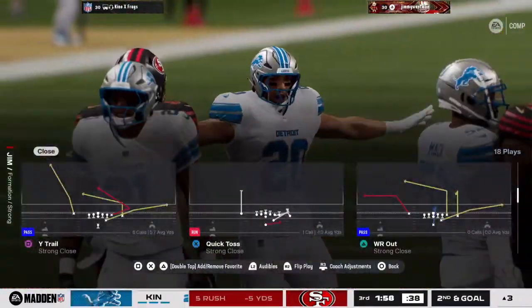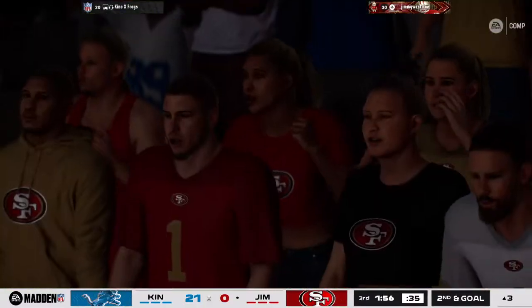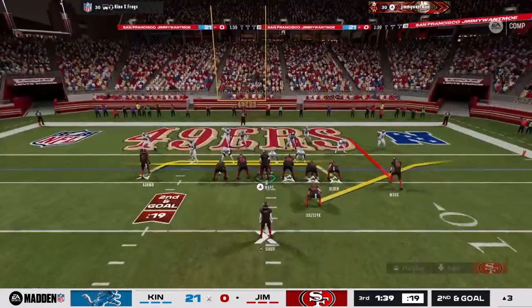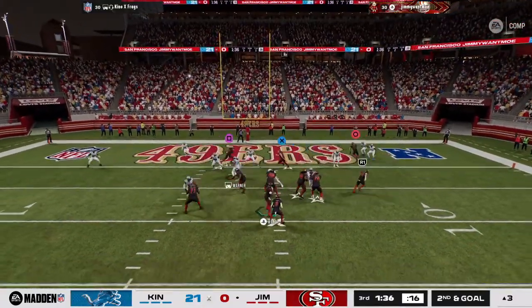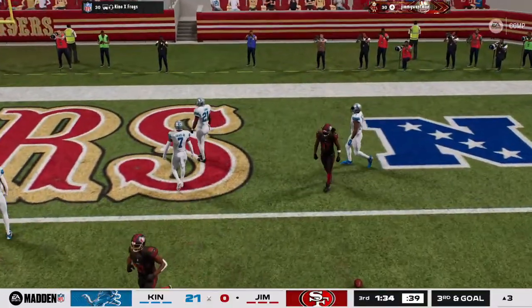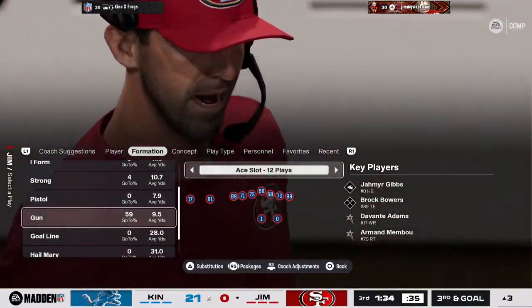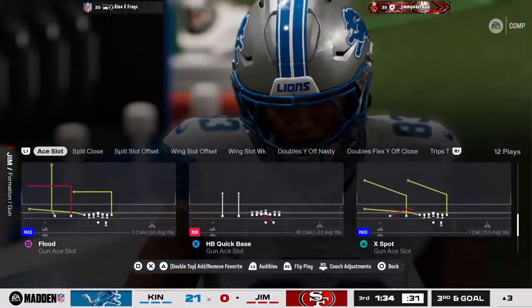This defense backed up, but they bring the fire there. Stop him before he can get past the 3-yard line. Task a bit tougher as they face second and goal. Throwing is Ward. For the end zone, but it's batted away. Incomplete. He was open for a moment. Defense closed quickly, and now it's third and goal.